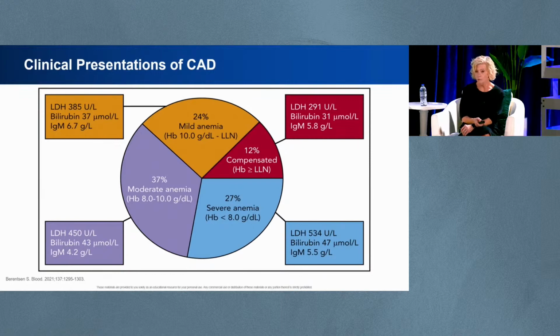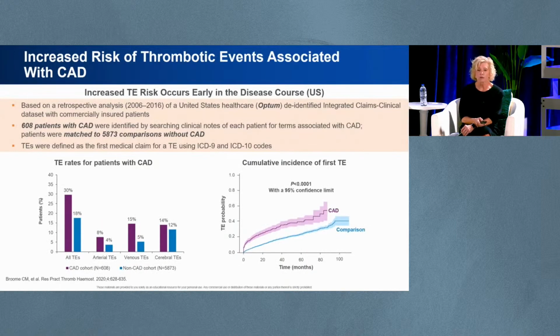I would like to also bring your attention to the fact that the severity of the anemia is not linearly related to the IgM level. We have found that these patients do, in fact, have an increased risk of thrombotic events. A retrospective analysis of the United States Healthcare Database was performed, and 608 patients with cold agglutinin disease were identified. They were matched with almost a 10-to-1 comparison of patients without CAD.